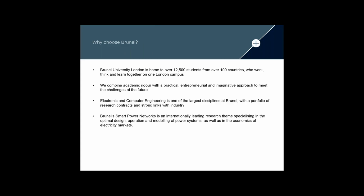To start with, Brunel University has about 12,500 students, and we have multidisciplinary students coming from different backgrounds and countries. We always have around 100 countries represented on the campus, and of course they work and learn together at Brunel. We combine academic rigour with a practical, entrepreneurial and imaginative approach to meet the challenges of the future.